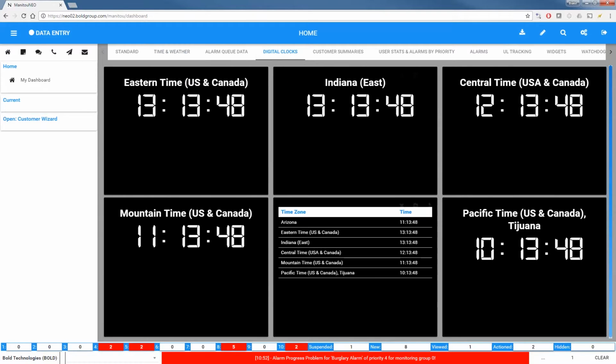If we're monitoring across multiple time zones, which a lot of our sites do, we can put up some handy time zone information for our operators. A lot of our sites will take this dashboard, put it up on a big screen for everybody in the monitoring station to have a quick eye on.